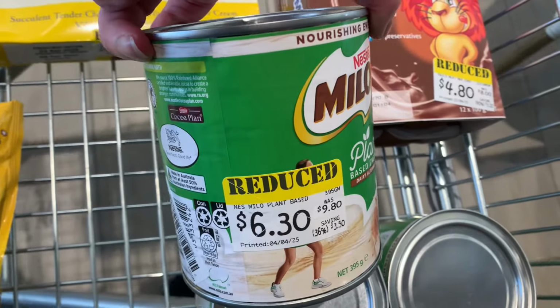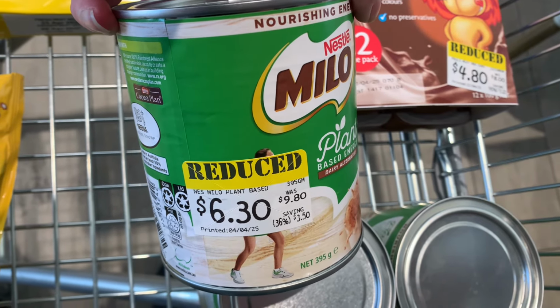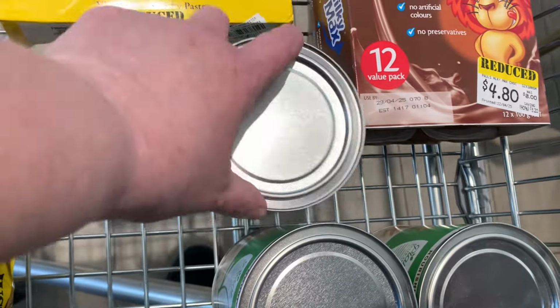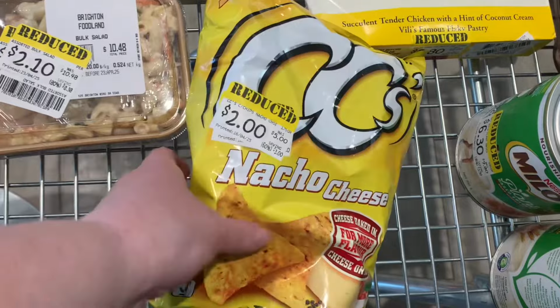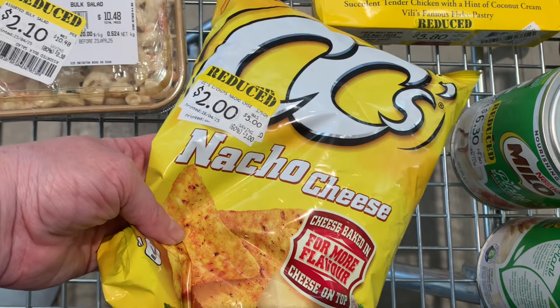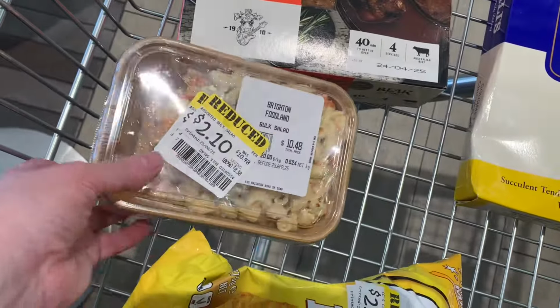3 of the plant-based Milos on clearance for $6.30. I've got a feeling that these are being discontinued because I haven't seen them in Coles anywhere. So when I see them on clearance, I'm going to pick them up. A packet of CC's nacho cheese for $2. On average, it says here that this was $5, I think they're about $3.50.